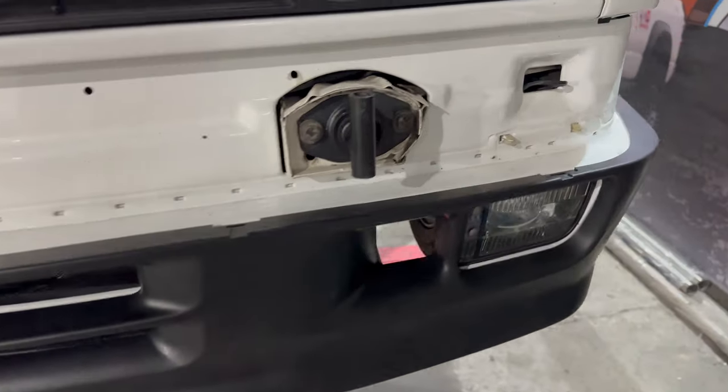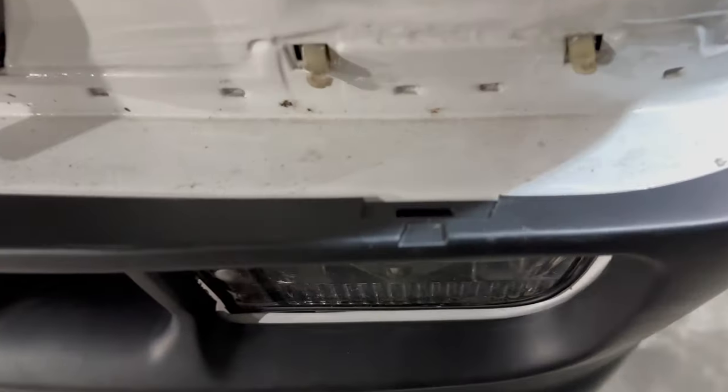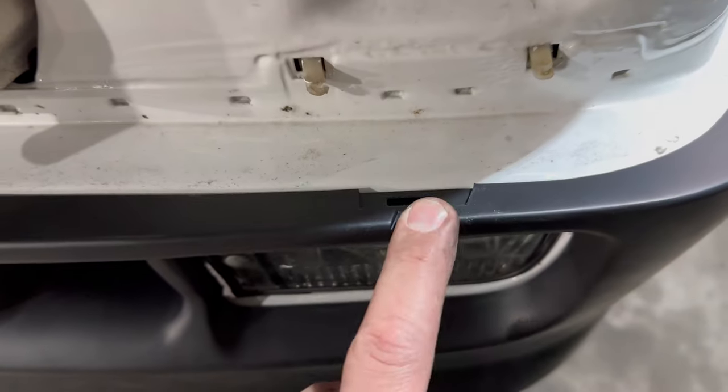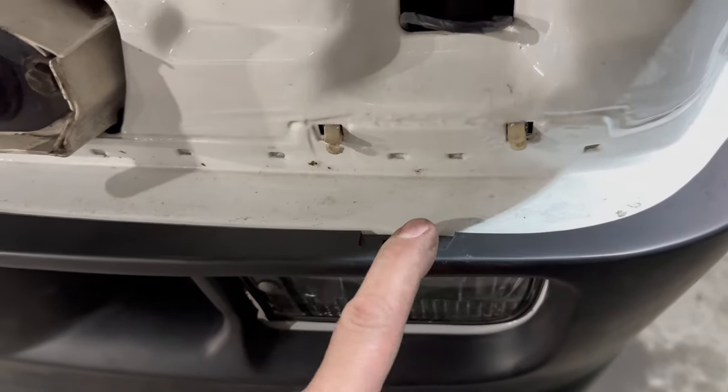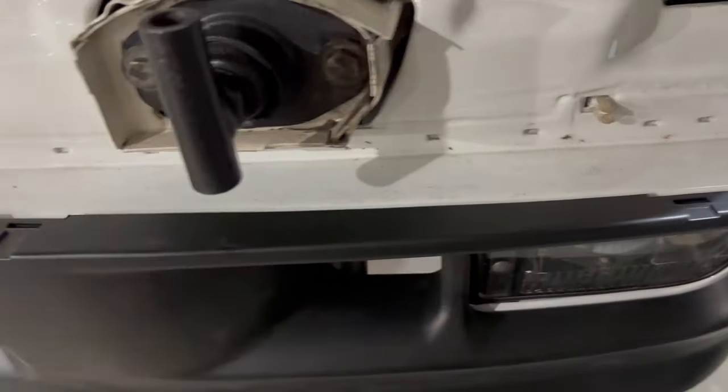I removed the top of the bumper to put the bumper clips in place. Here there is a place, but here you will need a hole, of course, then I will paint everything and fill it with sealant just in case.